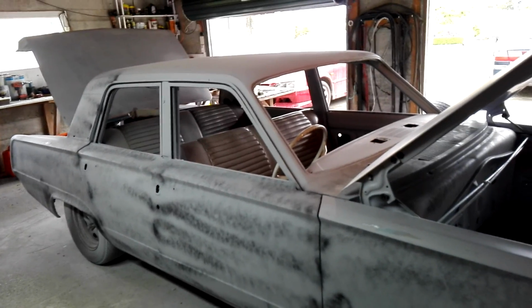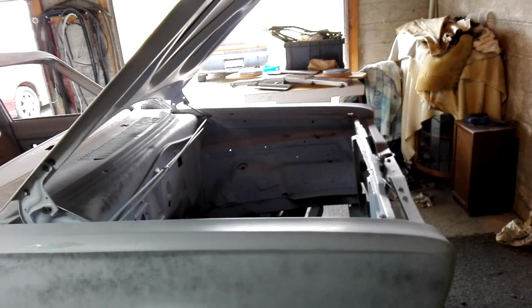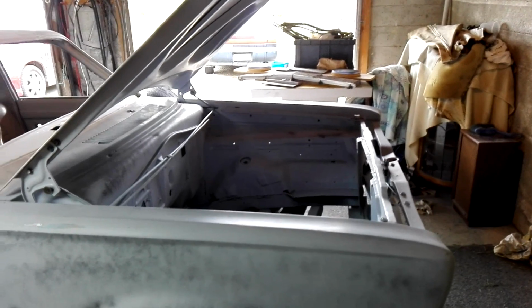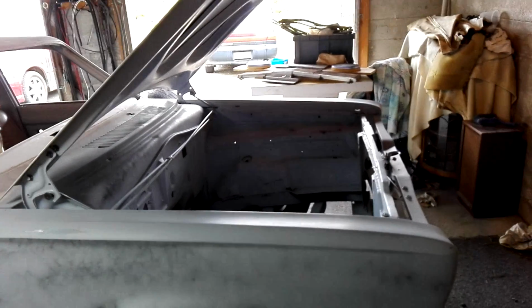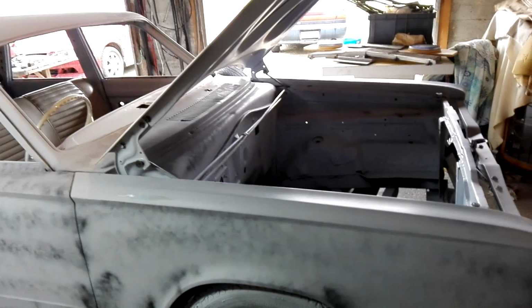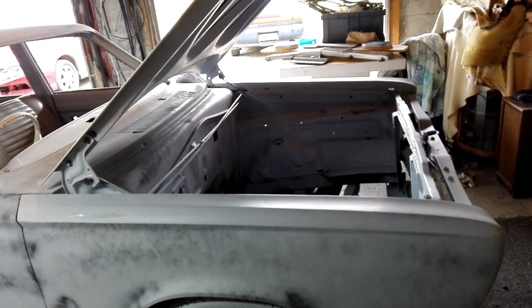I will buy another one in Australia, or another Valiant, and I hope to find something in good condition that I don't have a lot to do to. I don't mind doing a paint job or something like that, but I've spent so much money on this, and I'm not even going to get close to what I've spent on it, unfortunately.